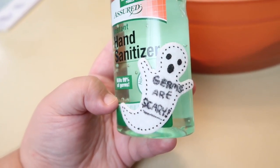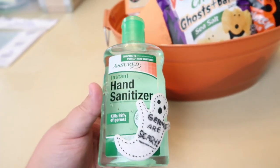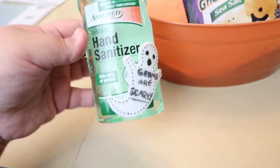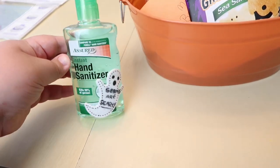A little ghost, he looks scared, and I wrote, "Germs are scary," because it is 2020, so I had to include this in her basket. And I'm also gonna put this in my neighbor's basket because I just thought it was too funny for 2020. Like, germs are scary, it's true.